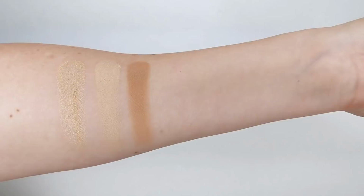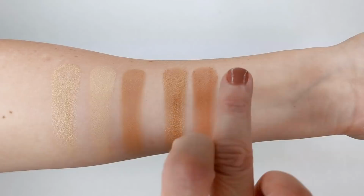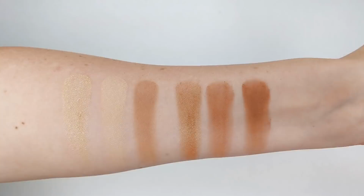And then here's the highlight shade in the medium contour palette. Here's the bronzer. And then here's the contour shade. So I don't know, what do you guys think of the colors in these palettes? I feel like they're just a little bit off from what they are labeled as, but definitely let me know your thoughts.